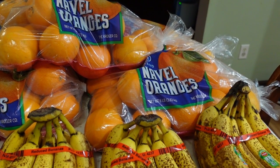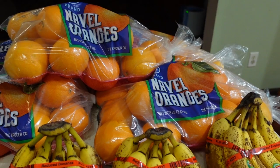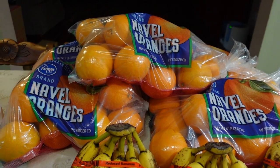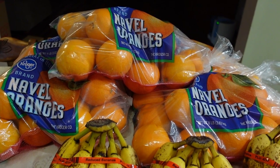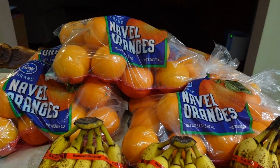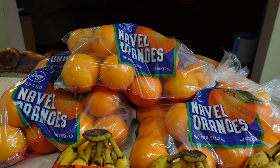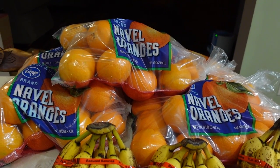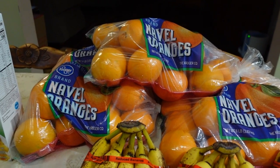Oranges do keep very well. So my plan with these, children will be eating on oranges just for several weeks now. I will put a wooden crate in my garage, and we will just load it up with oranges, and they will keep out there in my unheated garage. So while this is a good deal, I take advantage of the good deal and I load up on it.